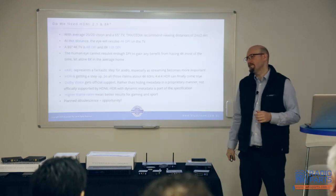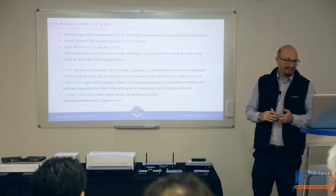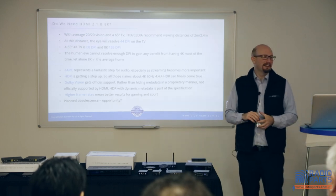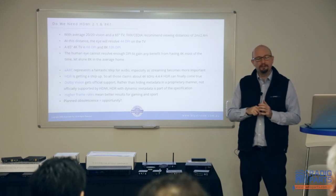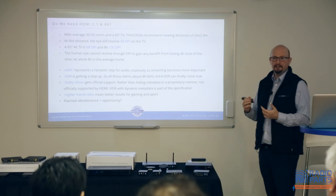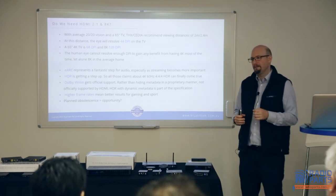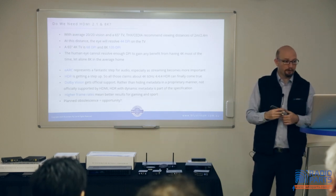So do we need HDMI 2.1 and 8K? Well, with the average 20/20 vision, which I clearly don't have, I need glasses, and a 65-inch display, THX and CEDIA recommend viewing distance of 2 meters and 2.4 meters respectively. And at this distance, the eye resolves about 44 dpi, dots per inch, or dots or pixels per inch, if you like.